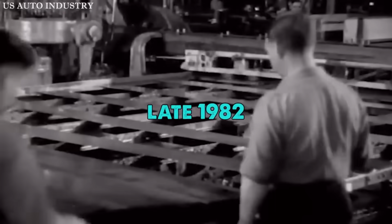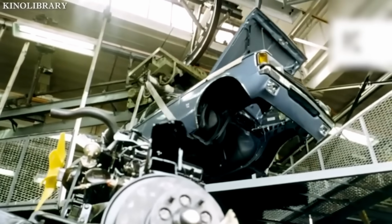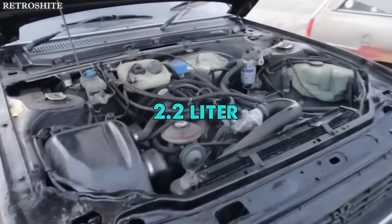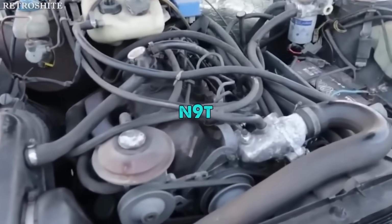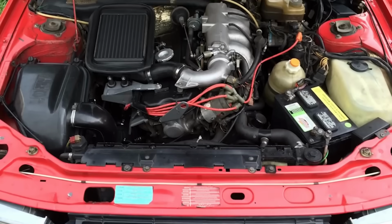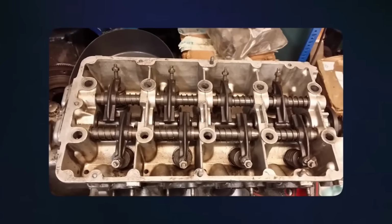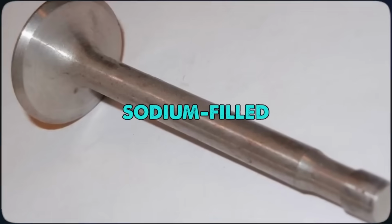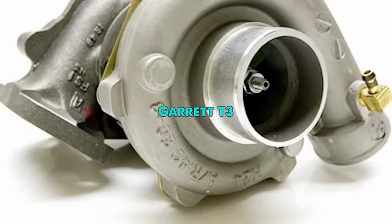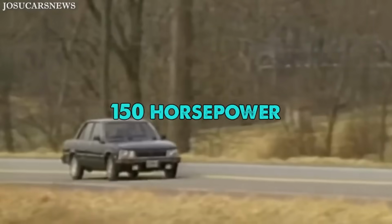Then, in late 1982, someone at Pujo decided that maybe this calm car needed a wild side. That is when the Pujo 505 turbo injection came alive. Pujo used a 2.2-liter turbocharged engine called the N9T, which was originally a Simca Chrysler design. They chose it because it was strong. Porsche even helped fine-tune it. The engine had forged steel parts, sodium-filled exhaust valves, and a Bosch L-Getronic fuel injection system. It also had a Garrett T3 turbocharger. In 1983, the engine made 150 horsepower.